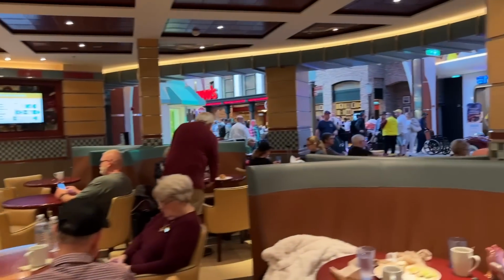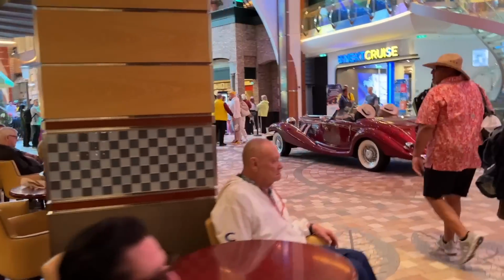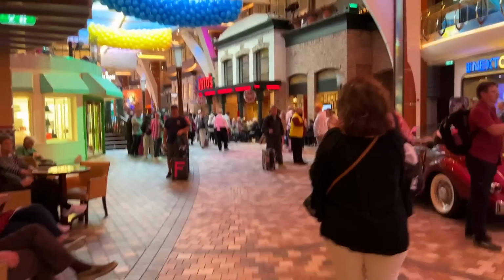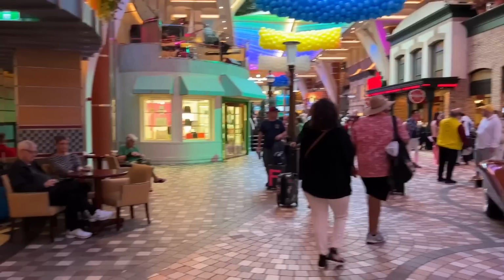However, the independent Starbucks station down towards the end of Deck 5 here on the promenade is not included in your coffee card. It's way down there at the end. That is an independent Starbucks. If you have the Starbucks app, it worked for us on Oasis, but it did not work on Symphony. So we will try and find out if it works on this ship.